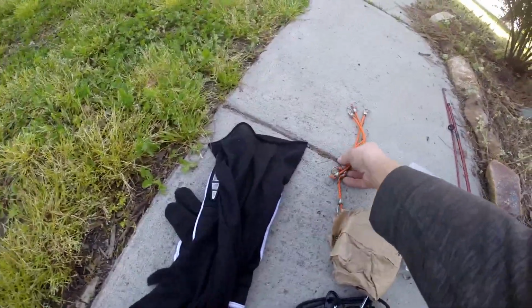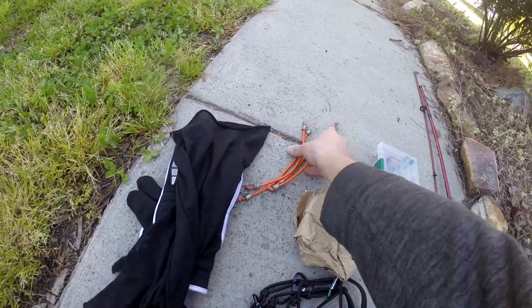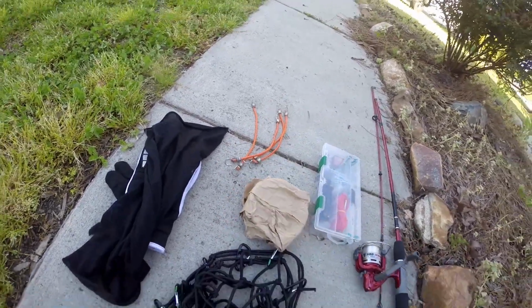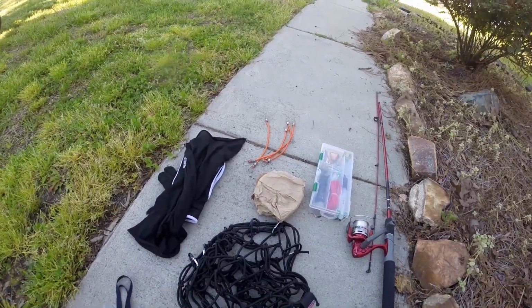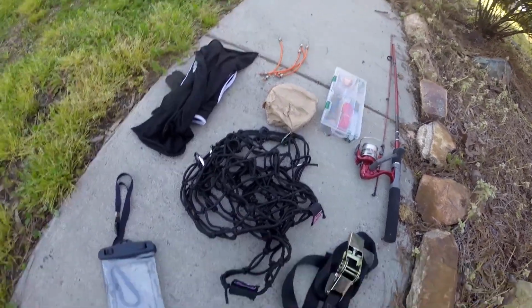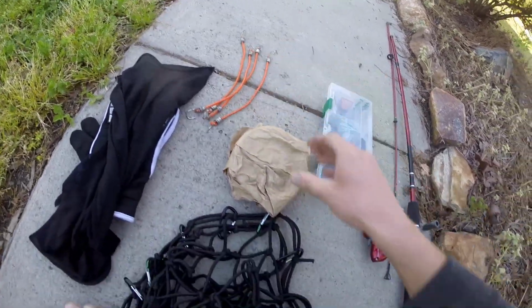Anyway, here's four straps from Walmart. I think they're probably Ozark Trail, these little bungees. Those came in handy too because I was able to stake down the tent even though I couldn't put any stakes in the ground since it was on a wood platform. They also kind of help hold stuff on.